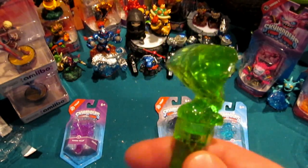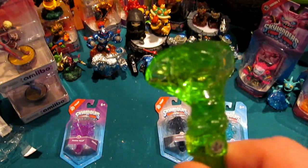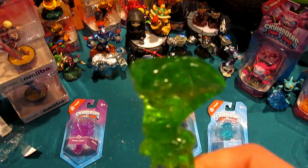I'm very, very pleased with the way this trap looks. I think it's one of the best sculpts I've seen. So that said, in a little bit I'll get the Undead and the Air Snake out. We can compare and contrast all three, so that'll be cool.